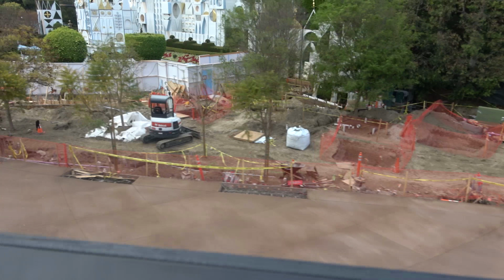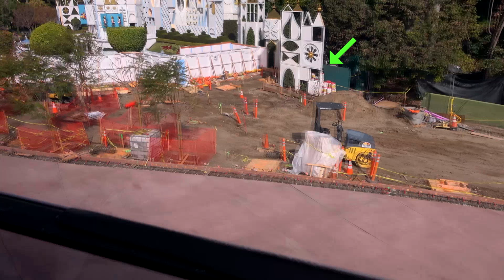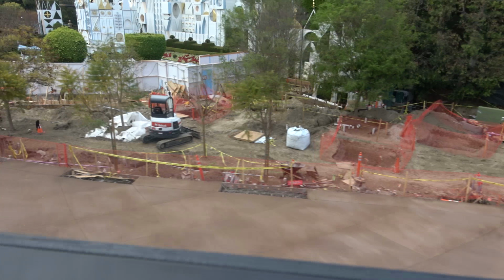Also, there are trees that have been planted in front of that little part of the Small World facade right there, which is now obscured by trees. And there's a lot of little areas that it looks like they're getting ready to do something with. They've sectioned off those areas behind the orange netting, so it looks like they're preparing to do more stuff there. I'm guessing maybe footings for something.